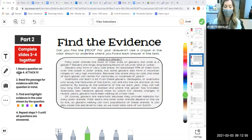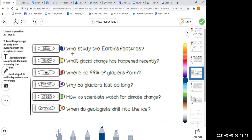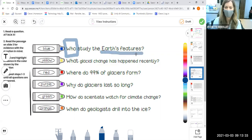Okay, we have now read slide 3. On slide 4, we are going to look for evidence with the highlight tool that matches the question. On slide number 4, our first question is blue. Get your highlight tool to blue and be ready to look for evidence in our text. Our first question says, who study the Earth's features?